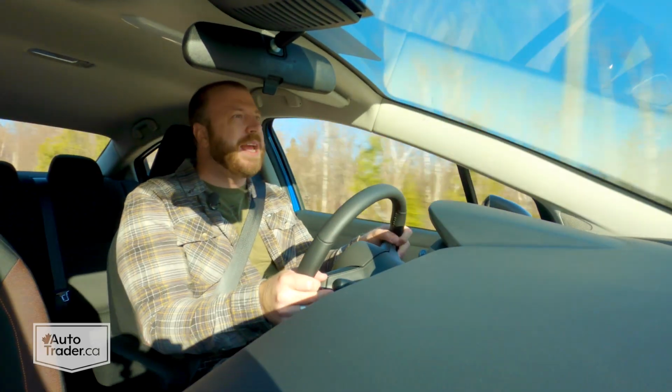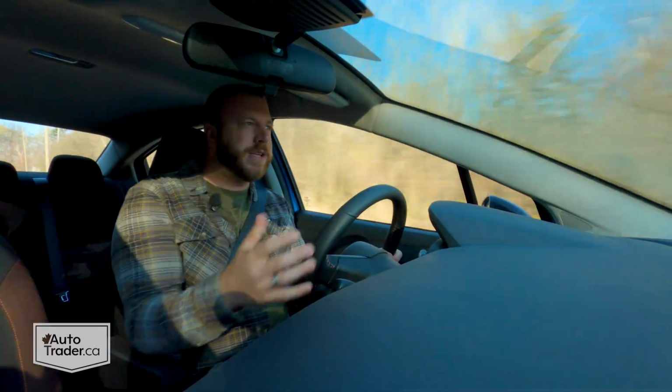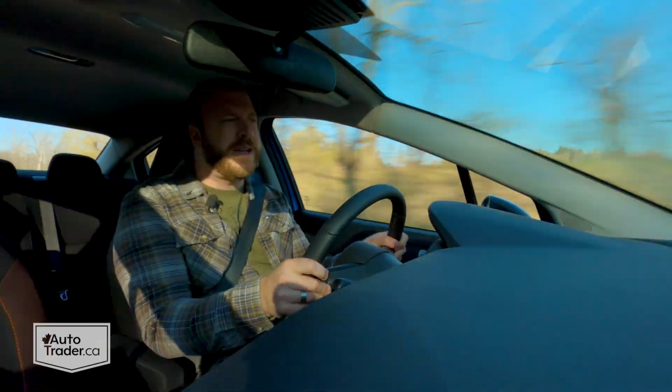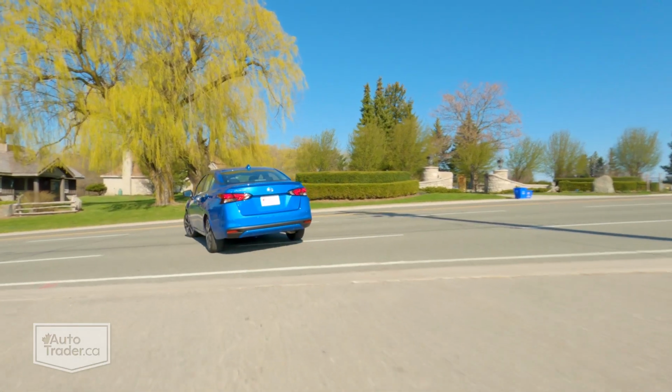Now take a look at that in context with this Versa. It's actually pretty good. And just think about how much more car you're getting here. I'm not just talking about features either. I'm talking about the fundamentals of this thing. This is just a lot more car and a lot better of a car.